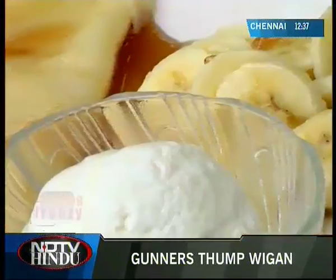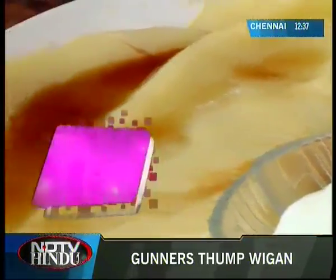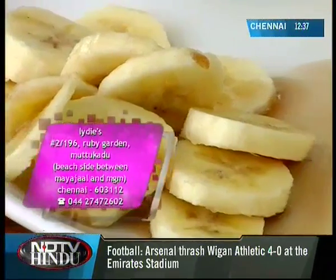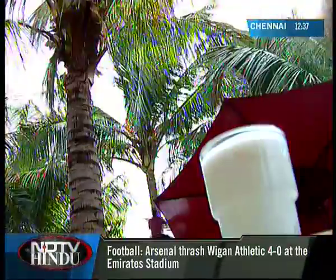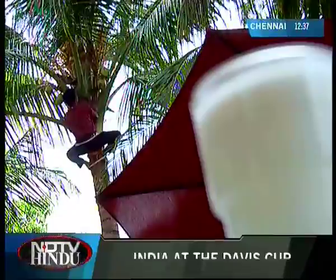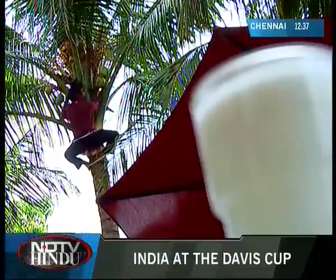You need absolutely no reason to try out Lydie's desserts. If you're not a chocolate person, they also have options of fruity desserts or fresh juices. And when I say fresh juices, I mean every word of it. A nice filling meal for two will cost close to ₹1,000.